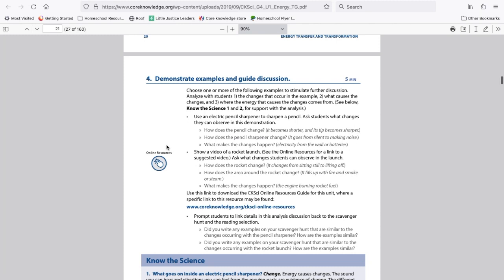And again, it has that online resource. So this is where we'd watch the rocket launch. And this is scripted for you. And it has the answer in case you don't know. How does the rocket change? It's helping your child reach those connections.